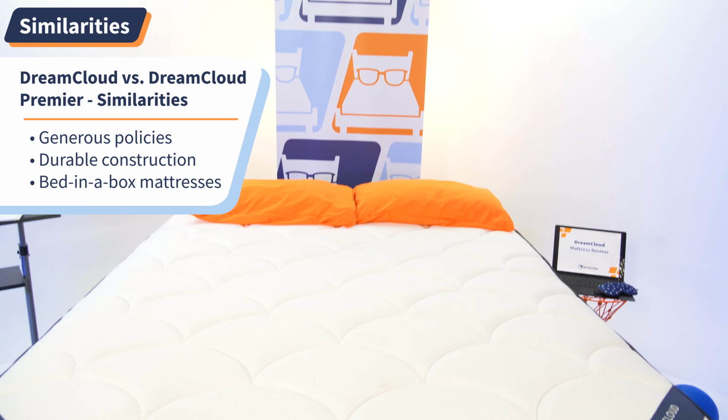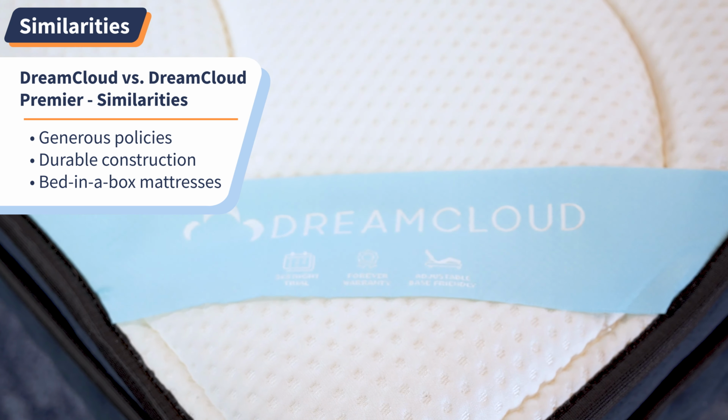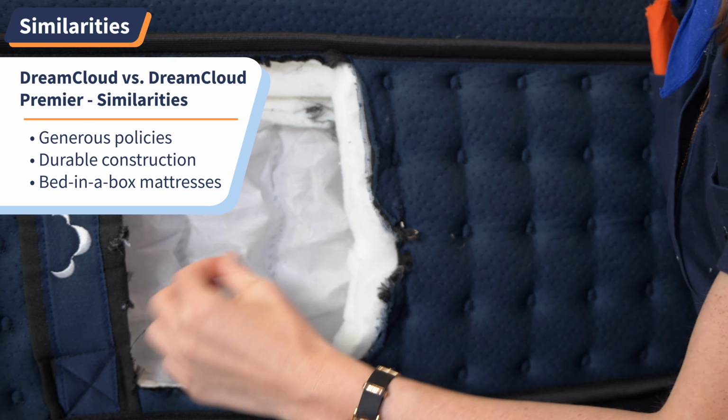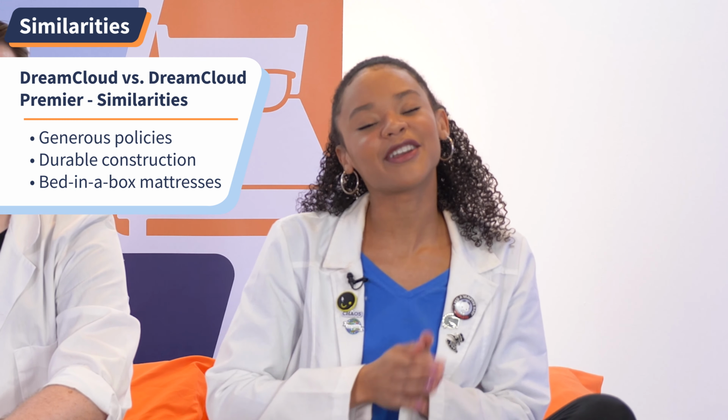Now, because we are a nerd family, we always like to find the commonalities between two warring mattresses. Like how both of these beds are made from the same company, so they both come with a 365-night sleep trial period and a lifetime warranty. And they both contain supportive coils, so they'll actually be pretty durable mattresses. And finally, both of these mattresses will arrive at your door compressed in a box.